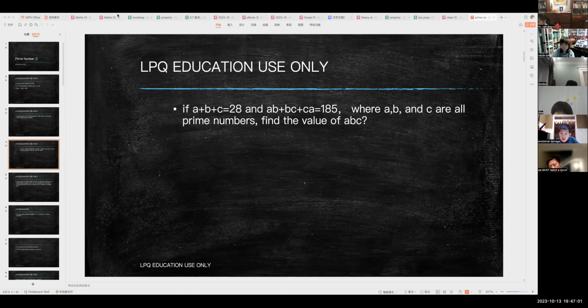Harry, does B equal C? It could be, but they're all prime numbers. Can B equal C? It can be, but just remember, every single A, B, and C must be a prime number.